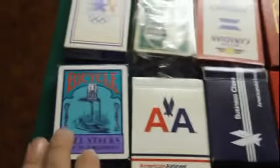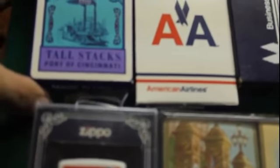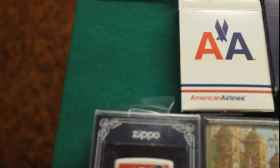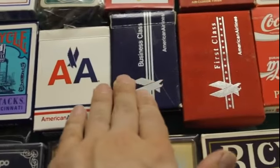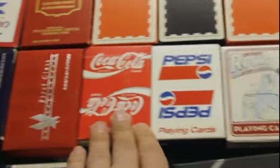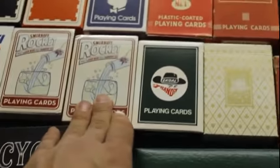We got Tall Stacks Bicycle. I don't know if this is the 94 or the 92. There's a different one out there as well. American Airlines USB-C deck, and then we got a couple American Airlines business class and first class. A Coca-Cola and a Pepsi. Smirnoff Rocket, one open, one seal.